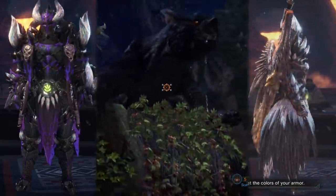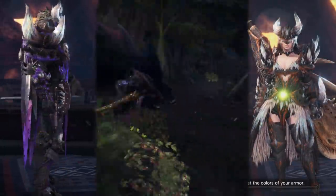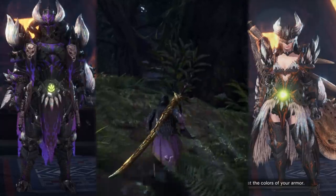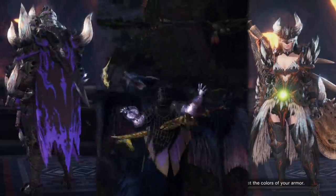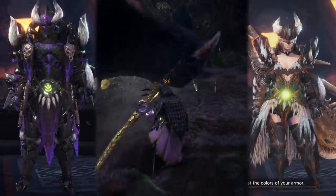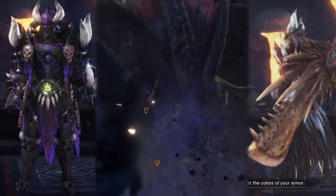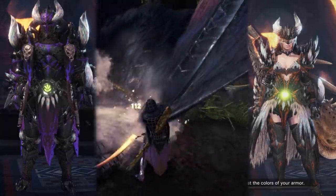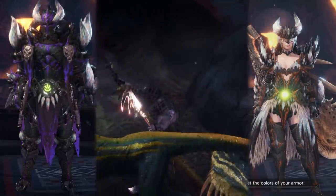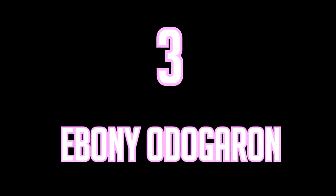The beta set also allows you to dye the entirety of the purple bits, which just makes for a surprisingly customizable set as a whole. And as a whole, the Ruiner set capitalizes a lot on what made the high rank Nergi set great, but in a much flashier and sleeker package surrounded by striking metal spikes. So I'm a big fan of this one, and I absolutely think that it should be our good old number 4.